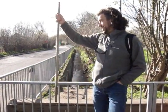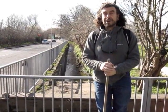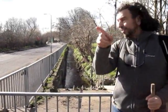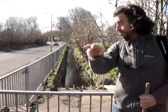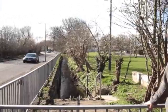What a lovely, lovely sunny day for the fourth of our walks that I shall be involved in. There will be another one after this in Sunbridge Park Golf Course. But here we are on Mottingham Lane, and we finished just the other side of the road last Sunday. And last Sunday we walked along the natural river Quaggy up to the point on the other side of the road where it crosses over and enters this concrete channel.